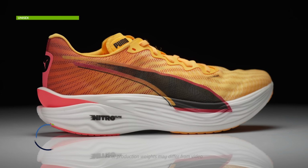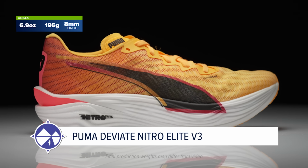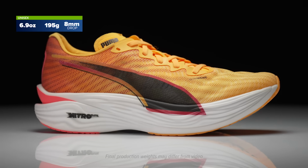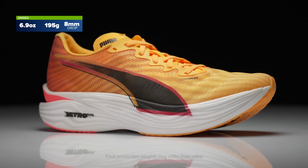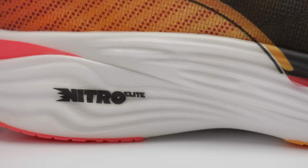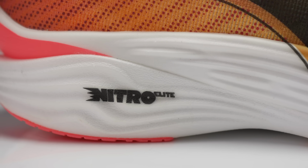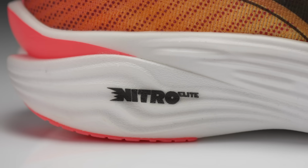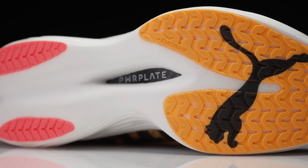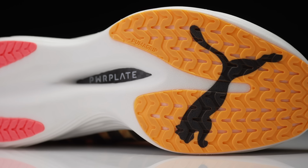Man, there's a lot of good race day shoes out there, but I want to throw some love at one that I just finished reviewing, and that's the Puma Deviate Nitro Elite 3. Now, most of you have seen it on the feet of US Olympic qualifiers, so you know it can go fast in the fastest, most important races of the year. And I've really liked how bouncy it is, how supportive it is. You can rock it around turns. You're not gonna feel like you're falling off the footbed.